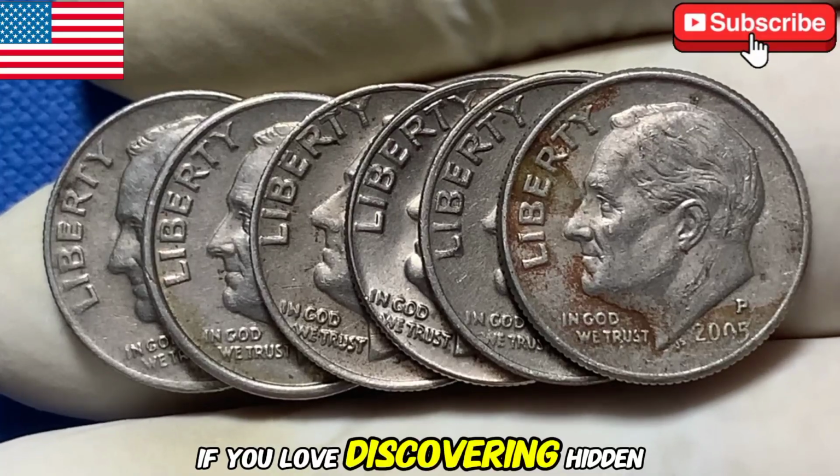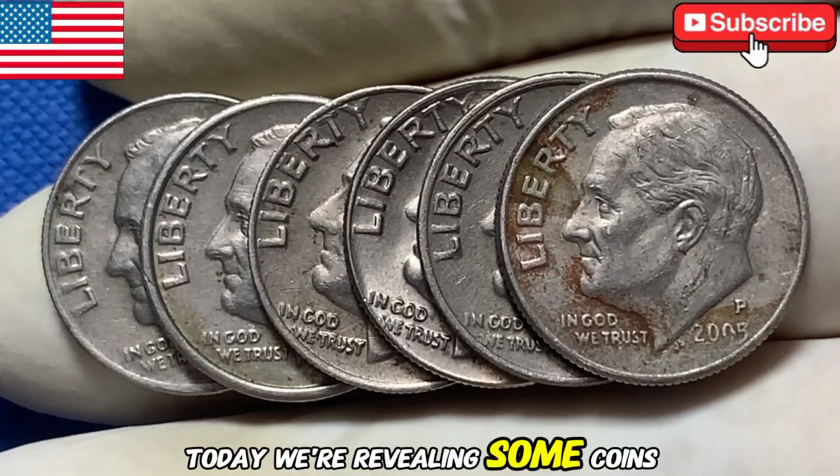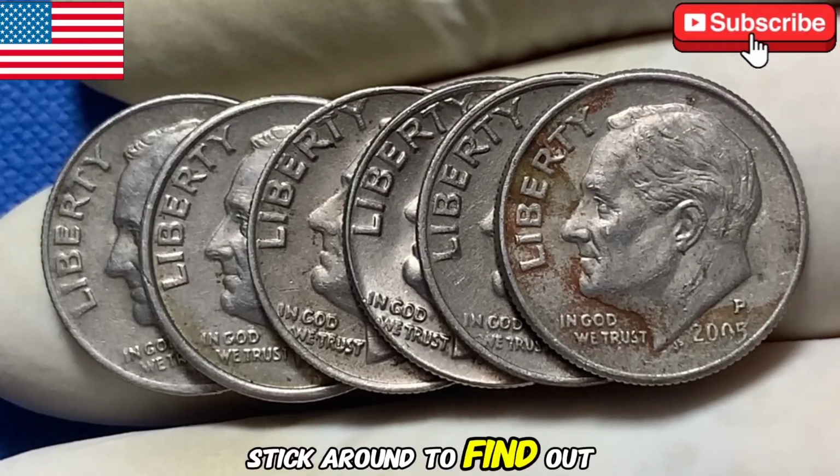If you love discovering hidden treasures, you're in the right place. Today, we're revealing some coins that could be worth way more than you think. Stick around to find out.